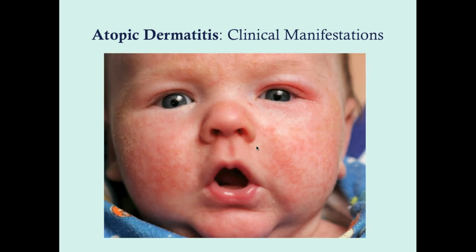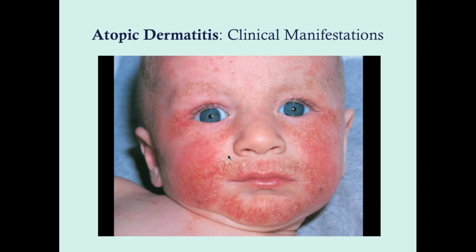So here you see a child with atopic dermatitis of the cheeks and then the periorbital area. The nose is spared, but you notice how this is very dry in appearance. You see there's some scaling here on the patient's right side, and the papules are really, really small. But there's this sort of dryish color. You may want to get a skin culture and do antibiotics for this child because it looks like there may be some honey-colored crusting, although it's kind of hard to tell with the light. So this is obviously atopic dermatitis.